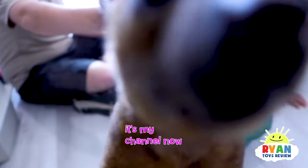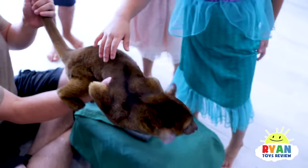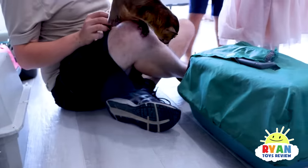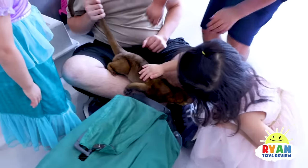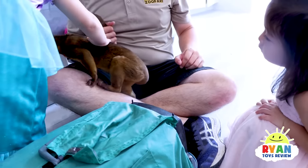Hi. Whoa. Can I touch her? Here you go. Yes, you can. You can pet her on the back. So Minky here is a kinkajou, and they are nocturnal animals. Who knows what that means? That's exactly what it means.